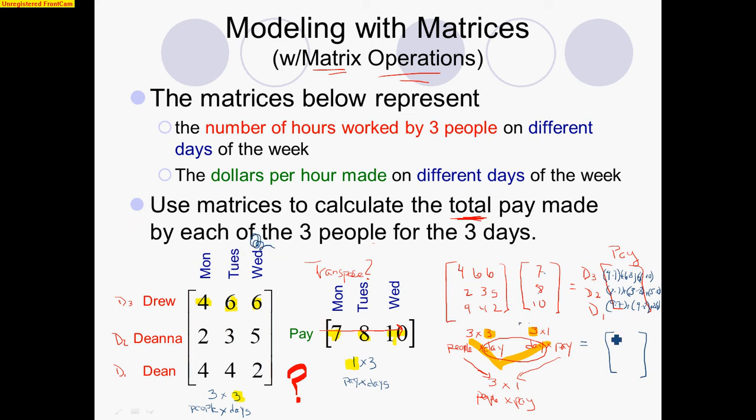So Drew made 136 over those 3 days. Deanna made 14 plus 24 plus 50. Now I'm reading this really small, so check my math. Deanna made 88, and Dean 63 plus 32 plus 20. Did I do that right? 115.